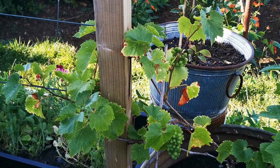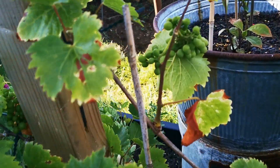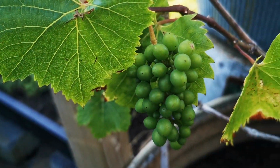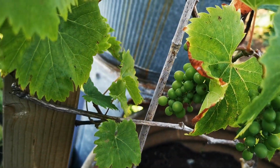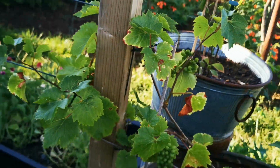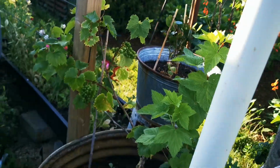So what I thought were grapes then turned out to be flowers, then turned into grapes anyway. So you can see some fantastic bunches growing on here. There's some through there as well. So I think there's about 5 or 6 bunches. I am really pleased with those.